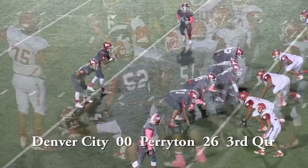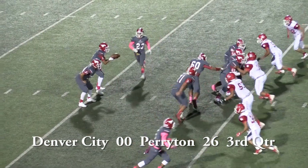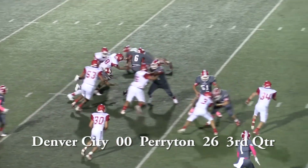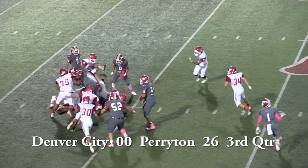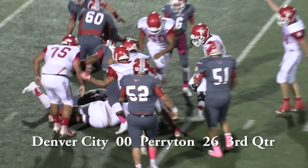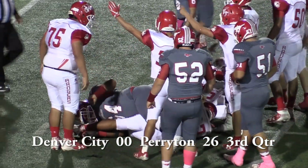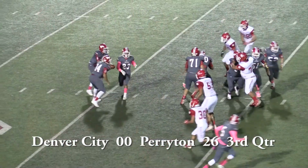And Perryton may have the ball at the Denver City 34, as that was stripped as Gutierrez was going through the initial lane of contact. We're waiting for the official to make the official word, and it will be Denver City's ball. Wow, that ball was a live ball. Loss of a yard on the play, second down and 11.